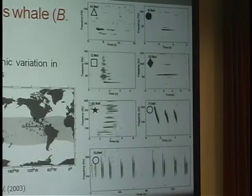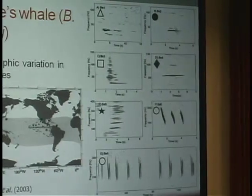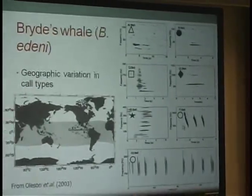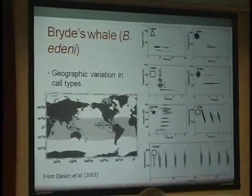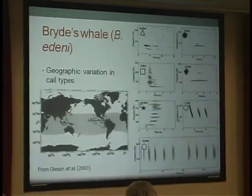And mostly what we see off of California is this Be4 call, but also occasionally the Be2 seems to sneak into our area. Also, in some places, they make these downstroke calls. I don't think we've seen those out here.